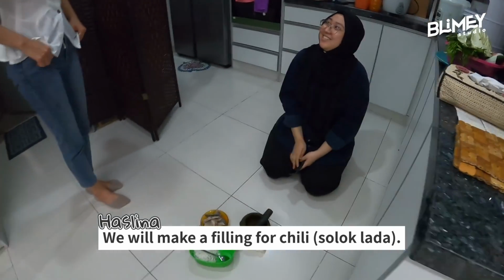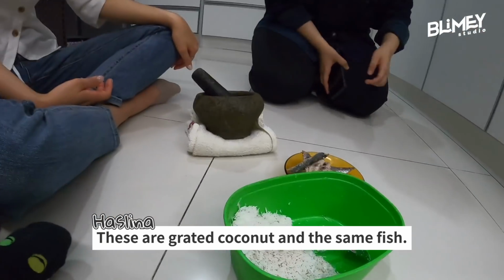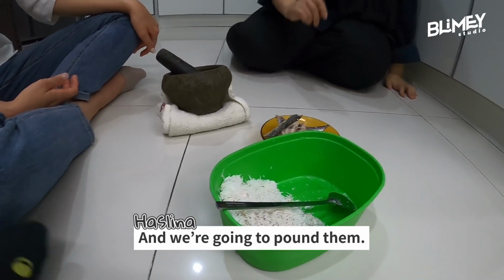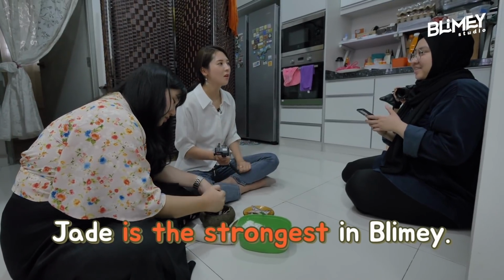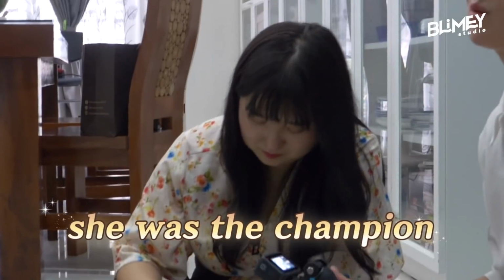We're making the filling for the chili. So this is the grated coconut and the same fish. So we're going to pound. You wanna try? Oh yeah, I will do it. She's the strongest one in Blimey. We did arm wrestling and she was the champion.